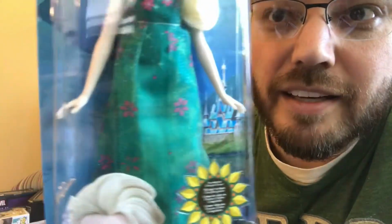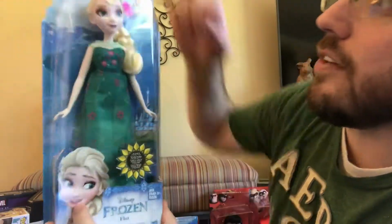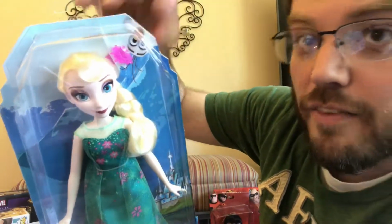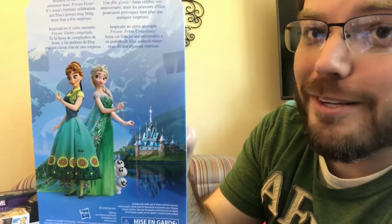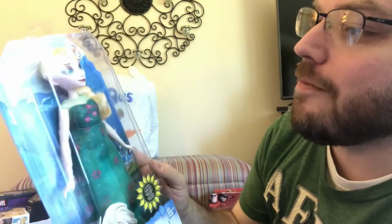For $3, as a representation of what her dress looked like in the movie, that's not bad. A lot of sparkle and glitter on there. Not a whole lot to these dolls. It does come with a little hair comb that you can see there, because she does have a pink flower in her hair in the movie. So there, you can kind of see on the back. That was a really cute short. So seeing this at $3, I thought, okay, sure, why not? So there's that one.